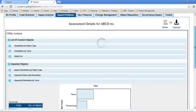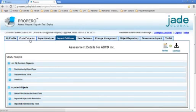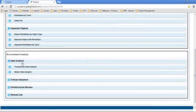Okay, so let me go to the other features. So far we have touched upon code extractor, impact analyzer, drill down. What I did not touch upon is environment analysis. So quickly, let's go there too. Environment analysis has multiple features, including data analysis, the critical indicators, infrastructure review, and list of installed modules.